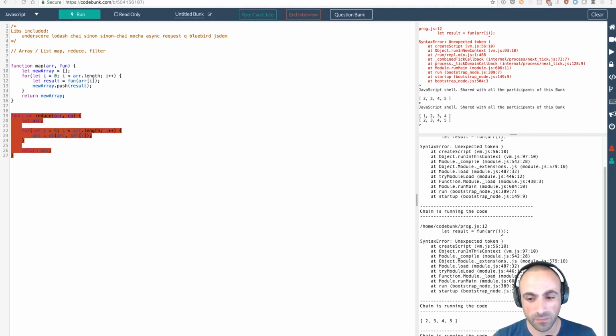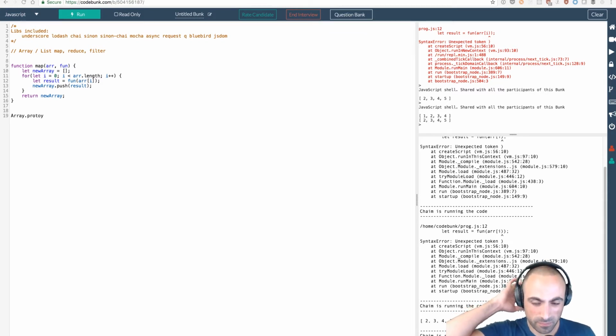Okay, you know what? Actually, for whatever reason, I feel like I might have a better time, I don't know, I'm just going to try it this way. It seems to me like I might have an easier time reasoning about it by monkey patching the prototype. If I can just spell it right, prototype. Create that prototype dot, we'll call it my reduce function. And this function will take in a callback.